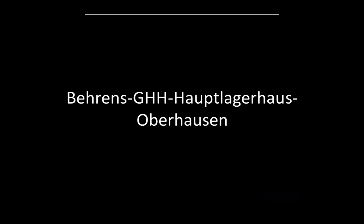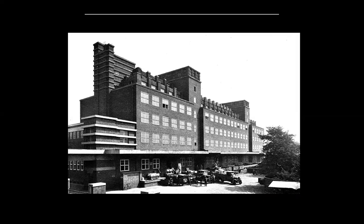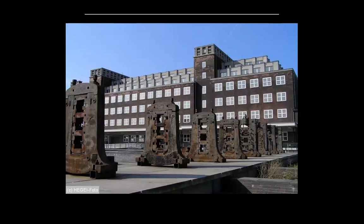Another one by him. This one I didn't see and I regret it because I like this building. Also for production, also for industry, but the building has a coherence and is an architectural crystallization that moves beyond what we usually think of as an industrial building. An excellent building by Peter Behrens.